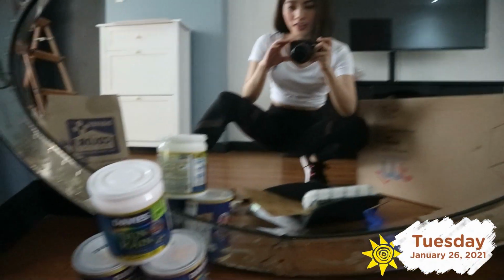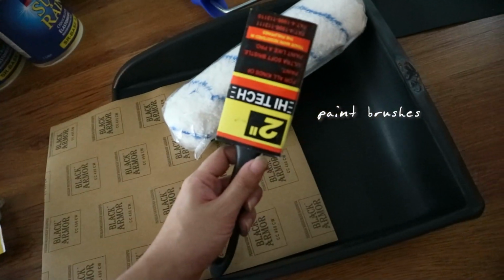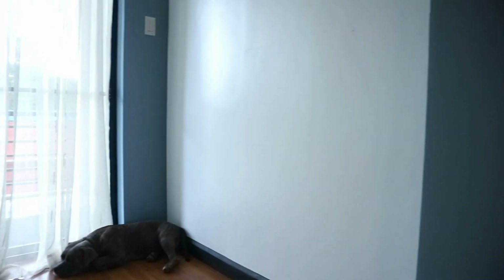Hey guys, today we are painting our wall. Here we have the stuff. Here we have the paint, the big roller, the baby roller, sandpaper, this thing, paint brushes, and here is the wall we're gonna paint.